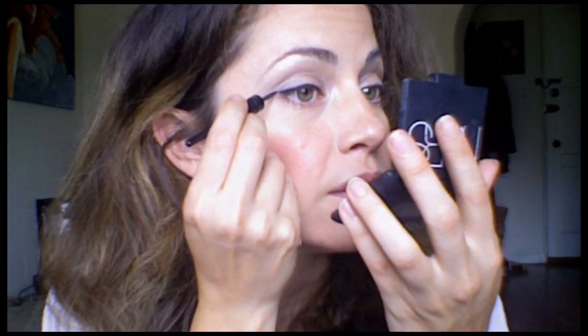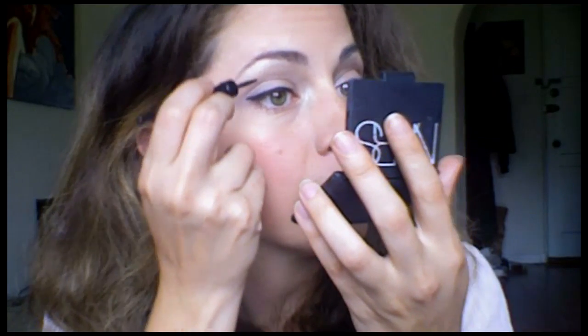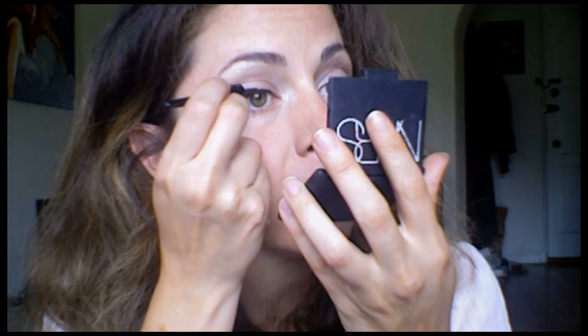Then, when I get to the end, over here, I do a little wingy shape that's very 50s inspired. See? Like that. And then fill in any blank spots that you get from it skipping. And I like to put a little bump right where your eyeball would look straight out. It creates a rounder shape on your eyelid, which I think looks good.